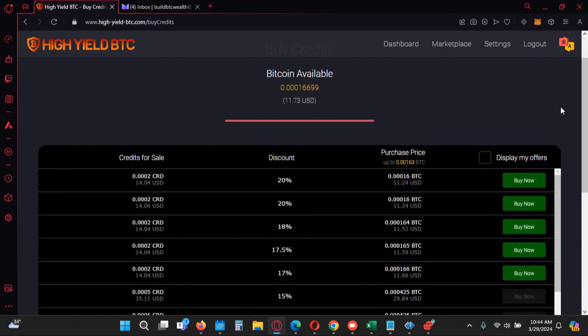All right. So right now, it looks like some of the best deals we're going to get are 20%. Earlier today, I saw some discounts up to 25%, but they must have been bought up. But nevertheless, still at a 20% discount on Bitcoin, that is huge, guys. And it's above the 15% that I would get by making a deposit into my wallet anyway.